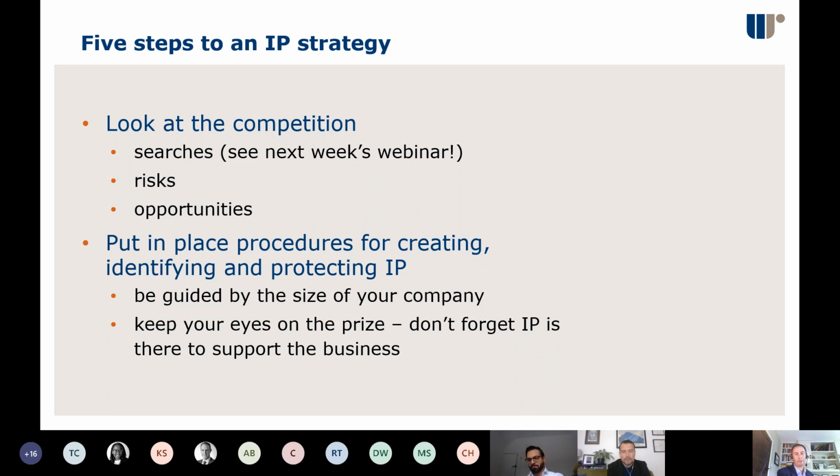Small companies clearly have a smaller budget. They need to be very selective about things and be a bit smart. And your strategy must evolve over time as your company increases in size and so on. And just to loop back on, always keep your eyes on the prize. Think back to the why. Think back to the business case, because it's all about the business plan and your ultimate strategic goals. Keep on checking in with those regularly.